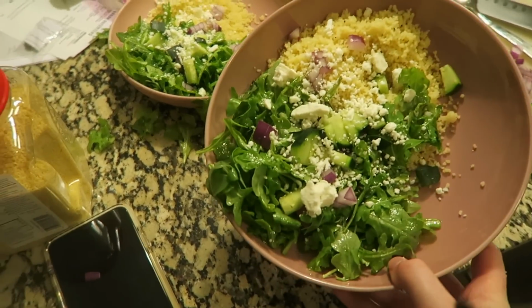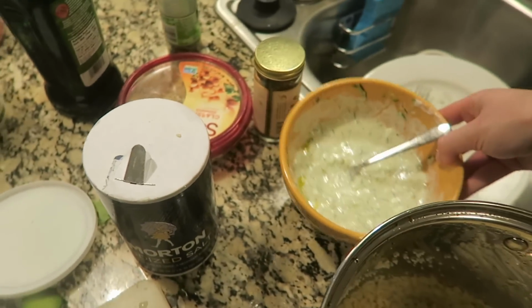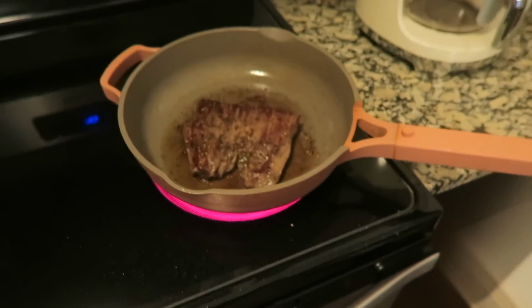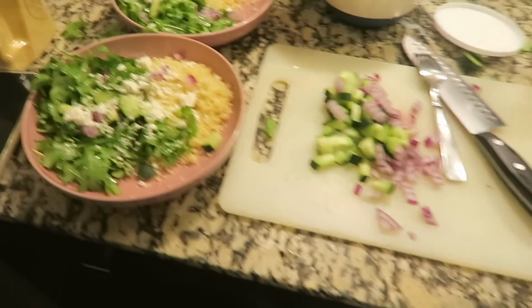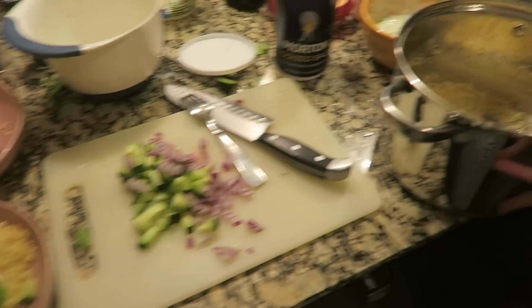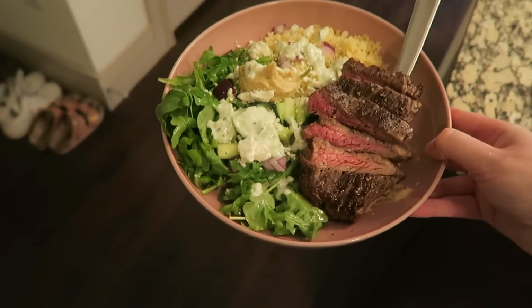Dinner is almost done. Arugula salad, couscous, my tzatziki sauce, hummus, and then the steak is cooking. There's like 39 seconds left. This really took me all of 15 minutes to make. Couscous cooks so fast. Huge fan. And a bon appetit, everyone.